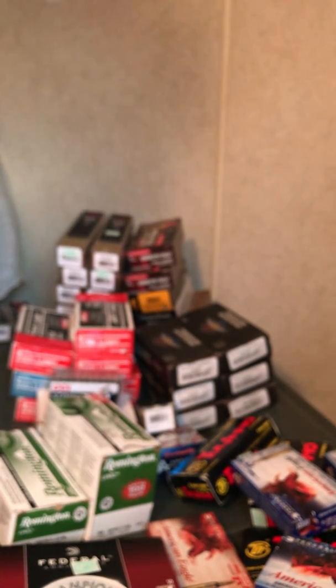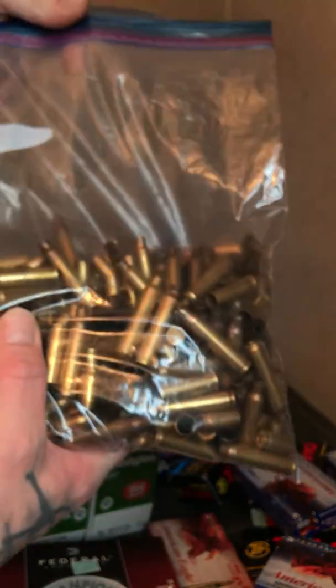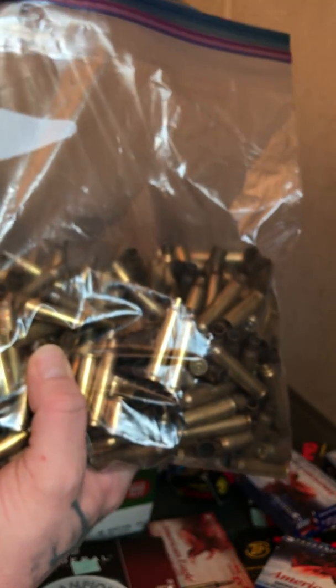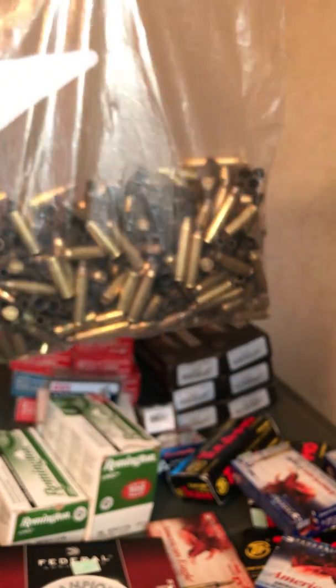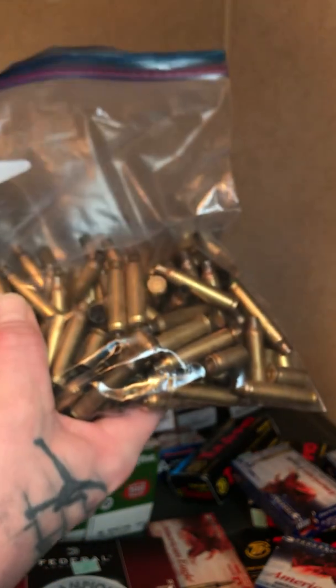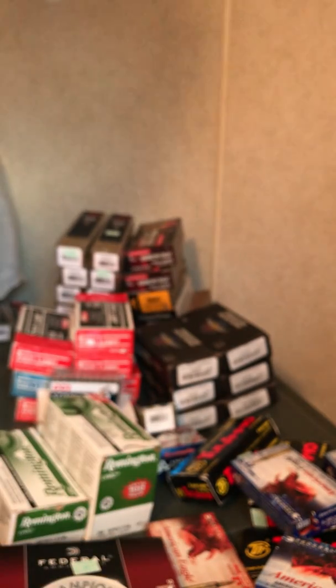And another thing, guys, save your brass. I know Freedom Munitions has a thing where you can send it in, but it's really not worth it when you pay for shipping. But I've taken big bags of these to gun shows before and had no problem selling them. I got about $1 a pound, or $1.20 a pound. They normally go for about $1.40 a pound, but they're all dirty and still have the primers in them. So I normally get about $1.20 a pound at gun shows. So there's another way to recoup some of the money.